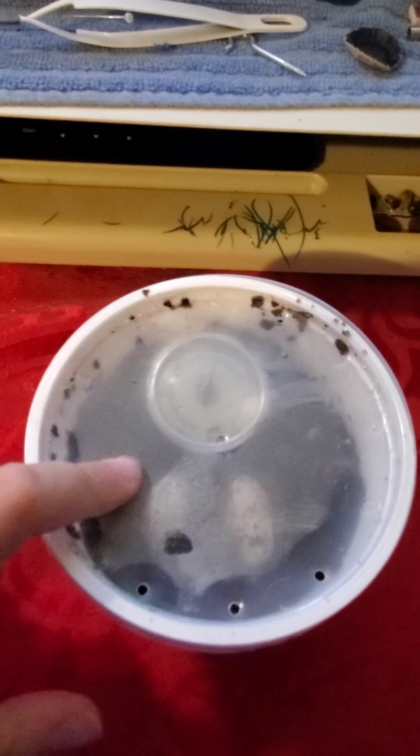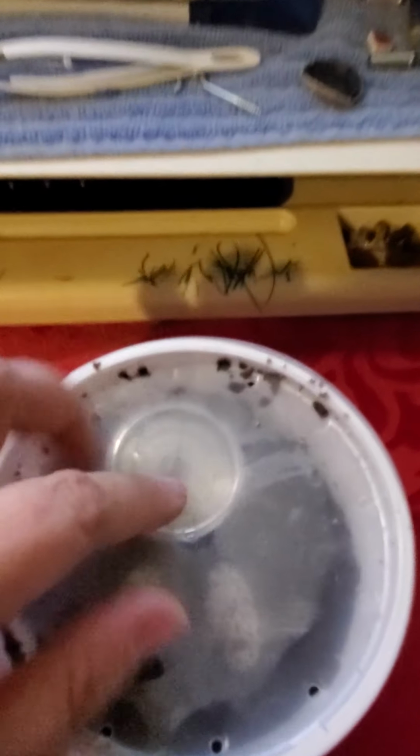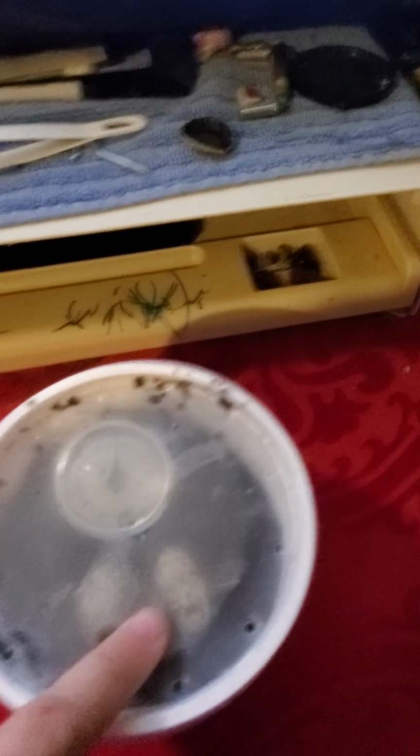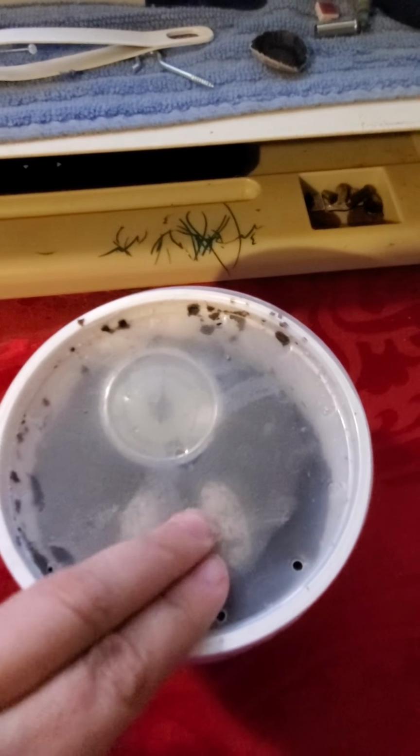Anyway, I don't want to open this up too often. I don't want to lose moisture. My hydrometer in here says it's about 80% humidity. If one of these starts to get dry, they shrivel up and look like little raisins, and we don't want them to get too dry.